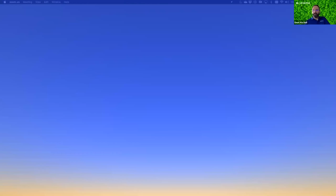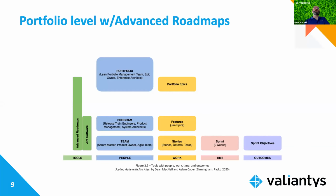And I wanted to pop back to the visual of the portfolio level with Advanced Roadmaps. So yes, notice as Roma mentioned, out of the box, we're still missing the time and outcomes dimensions. But also as mentioned, it's a huge leap forward for a lot of companies to even dabble at the portfolio level like this. Oftentimes we're brought in really just to help at the team level. And then before you know it, we're helping them organize into programs to deliver in a more coordinated fashion on a quarterly basis. And then we could level them up to here. And it's a huge leap forward.